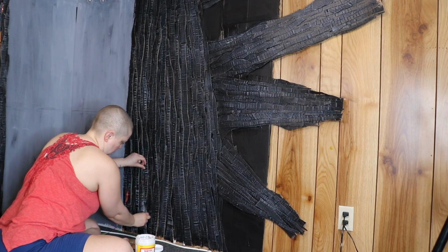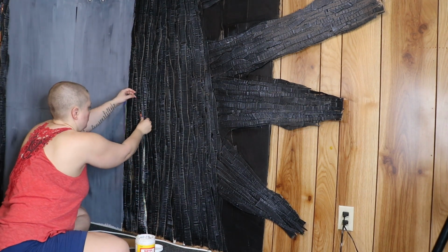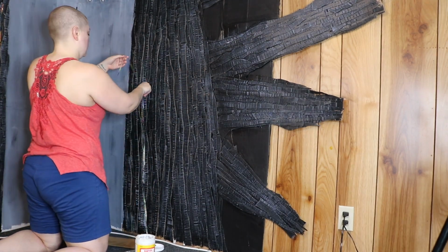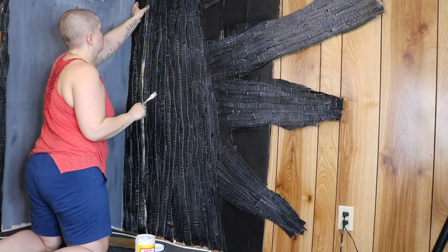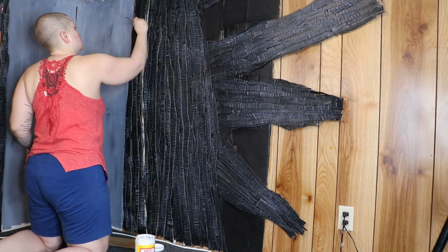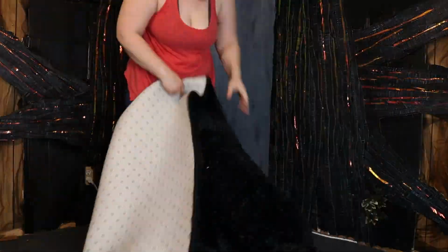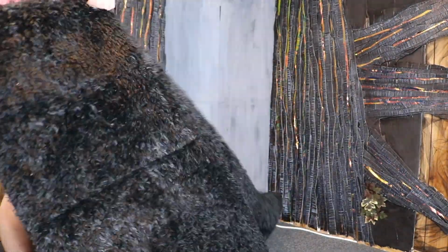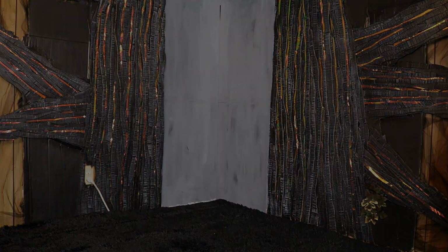I was still using Mod Podge to glue everything down. I ended up using a little more than half of the 32-ounce bottle of the matte variety. Wow. Ooh, I got this fluffy rug. It's really comfy, but I didn't measure the space, so it's way too big. It's just memory foam with shag on top, so I just folded it in half, and it's fine.